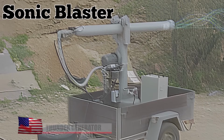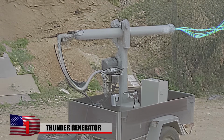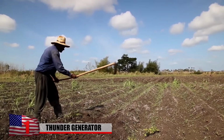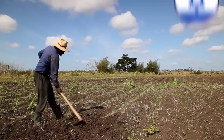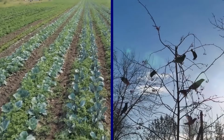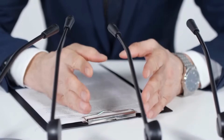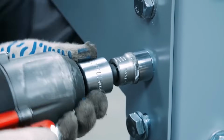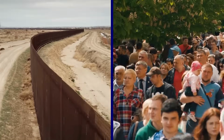Known as a sonic blaster, the Thunder Generator produces deafening explosions by firing high-speed shock waves through people. It was first used by Israeli farmers as a harmless yet effective way to scare away crop-eating birds and other pests. Last year, Israel's Ministry of Defense approved a license for the technology company Army-Tech to develop a military version of the weapon for use in crowd control and border security.